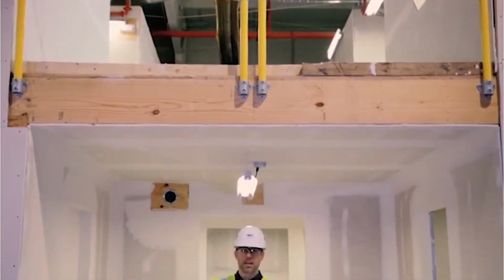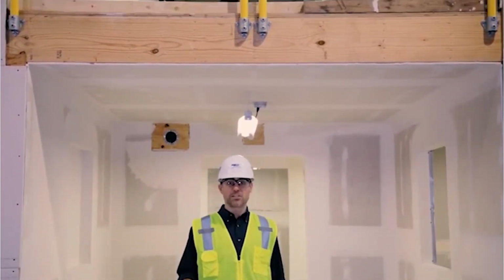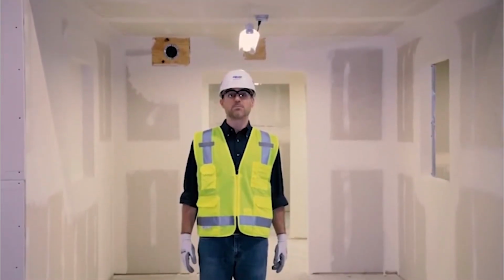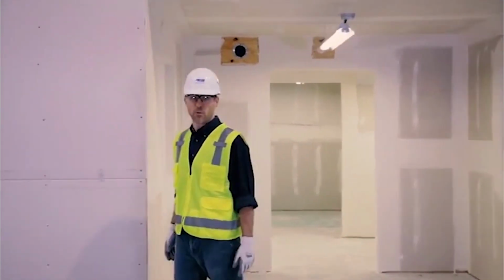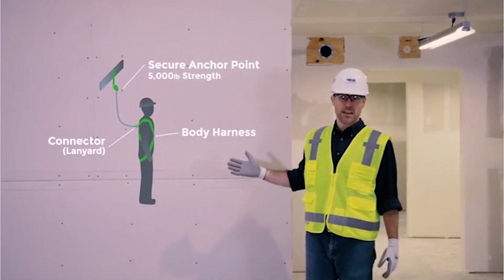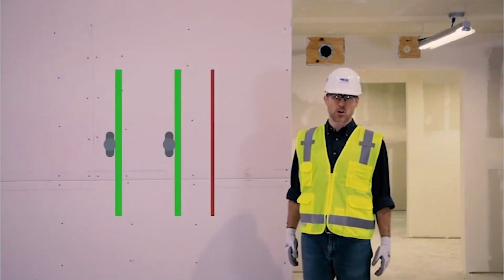And if there's a potential overhead hazard to people below, toe boards must be installed. As a last resort where it's not reasonably possible to protect workers from falls by guardrails, they must be protected by a personal fall arrest system. The systems must include a secure anchor point, body harness, and connector, for example, a lanyard that is equipped with a shock absorber where appropriate.